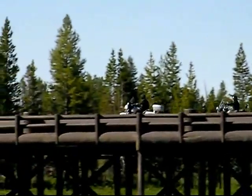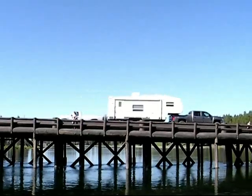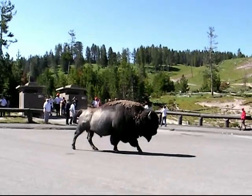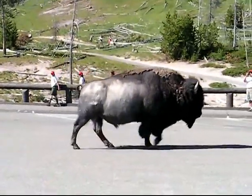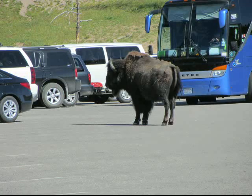This bridge is the Southern Access Road, popular with Harley-Davidsons, caravans and motorhomes. But they had to ban the fishermen, it just became too popular. This bison seems to be in charge of crowd control. Or it could be just waiting for the bus.